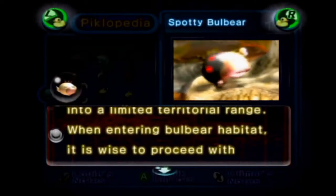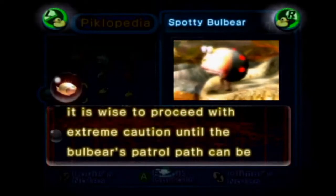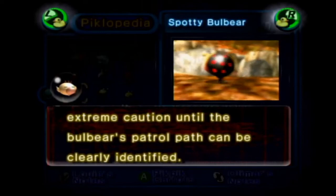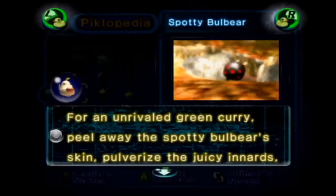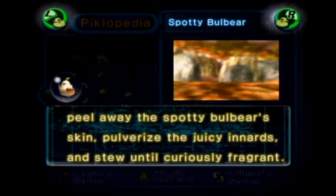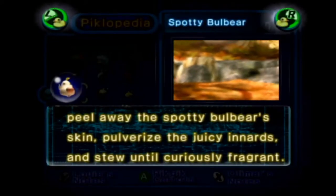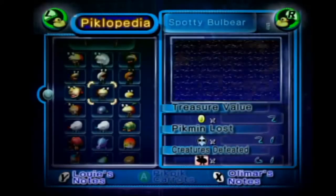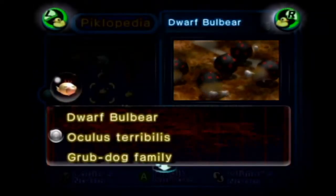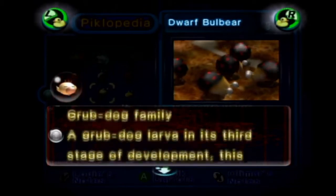When entering Bulbear habitat, it is wise to proceed with extreme caution until the Bulbear's patrol path can be clearly identified. For an unrivaled green curry, peel away the Spotty Bulbear's skin, pulverize the juicy innards, and stew until curiously fragrant.